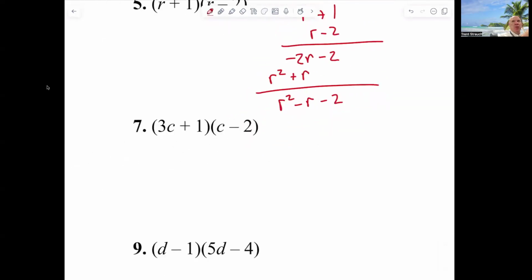If you get number 7 correct, then you know what you're doing. All right, if you miss number 7, we got to take care of some mistakes. So everybody write down 3c plus 1, c minus 2, multiply. Give you another 30 seconds.